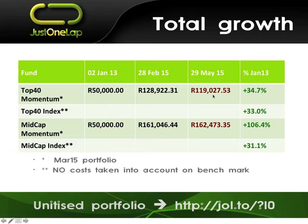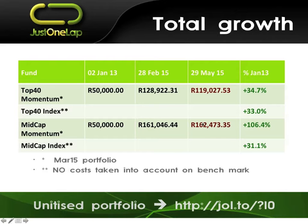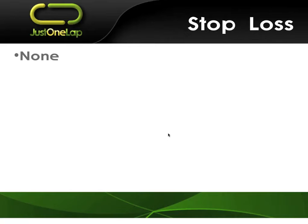So the collective value of the portfolios, what are we, about 280-odd thousand, 280,000 and some change. You can check, so there's the 28th February, that's where we started this particular portfolio year. And you can tell, as per the previous slide, my top 40 is slightly down and my mid-cap is slightly up. And when I say slightly down, no, we're down a lot, 7-odd%. We're slightly up, up a fraction of a percent. We've made a grand 1,400 rand over that period.